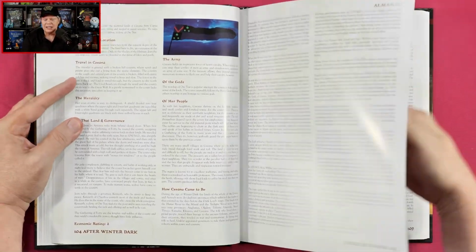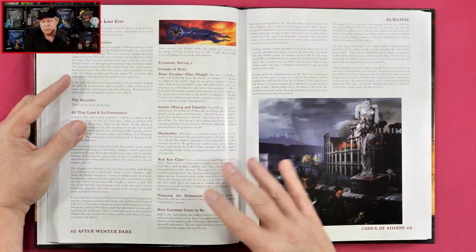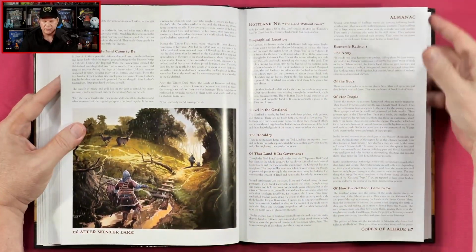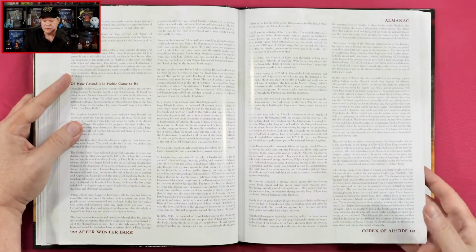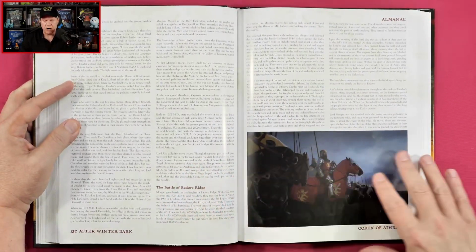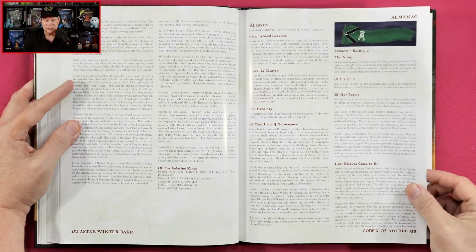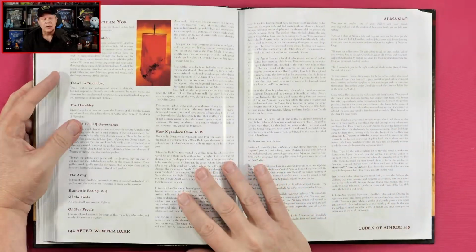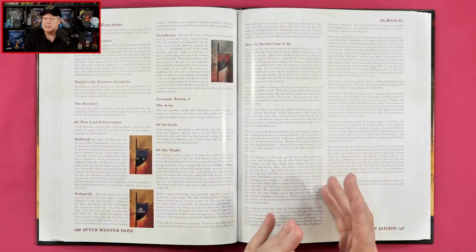Now, keep in mind, this is not a review. This is a page through, but I do recall good portions of this from the page through I did a couple of years back. There will be a review of the Codex in the not too distant future, so stay tuned for that. As you can see, decent amount of artwork, but as far as the amount of content that's in here, there is loads and loads of gameable material. Now, I should also point out the world of Aihrde is fairly detailed.